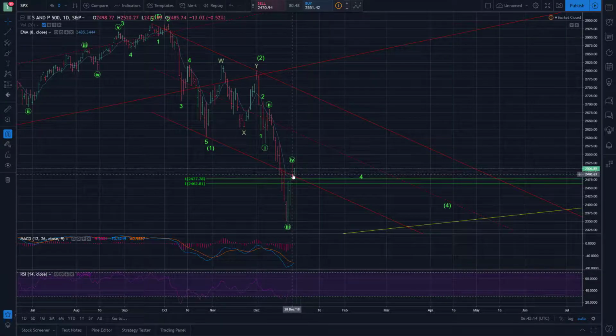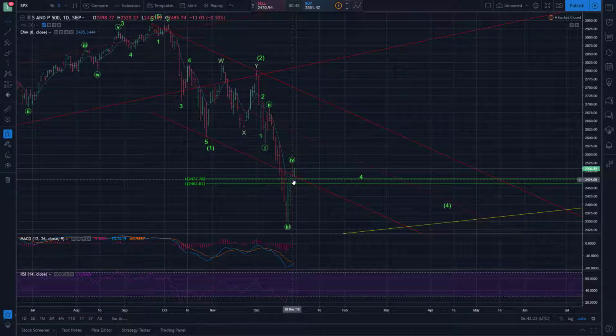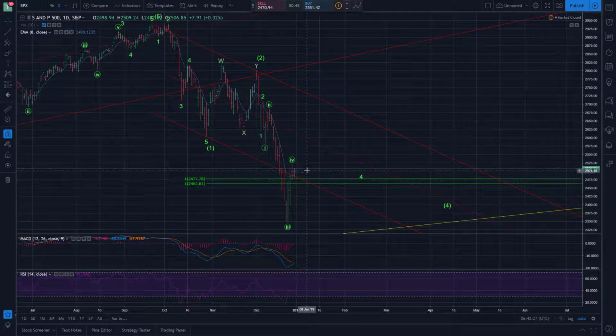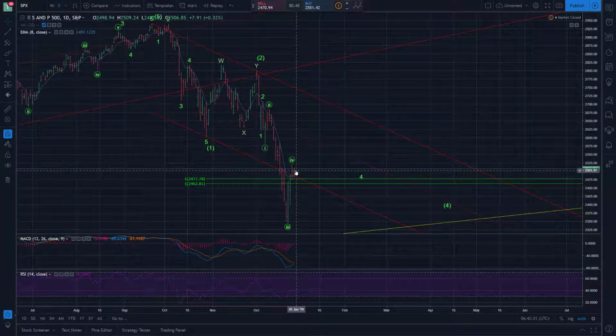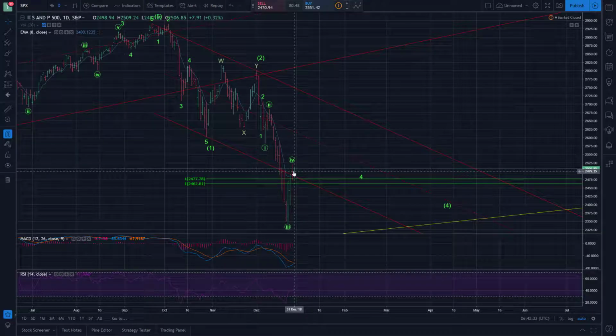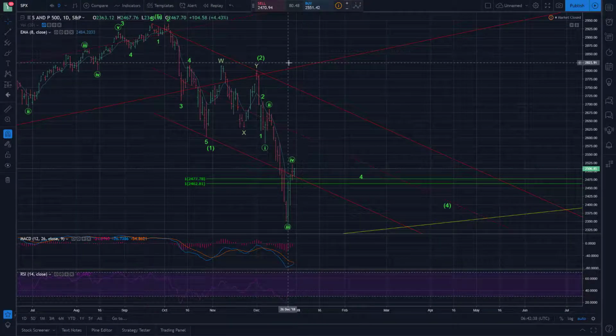So the high of Monday was 25.20.27, and the low of Monday was 24.72.89. And as you can see, we stayed well within both those extremes. So as is usually the case, it was a fairly light session going into New Year's Day.